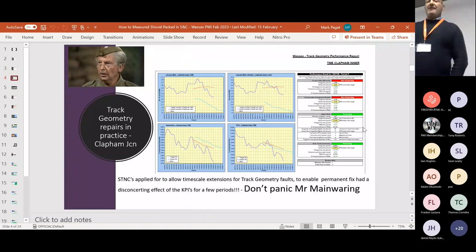So one by one though, we did start to repair the faults, and this is a chart from 2008 or something, and they did start to improve. As you can see, the line's coming down there. I picked this one in particular. You know, there were other charts that didn't look so good, but it started to get better.